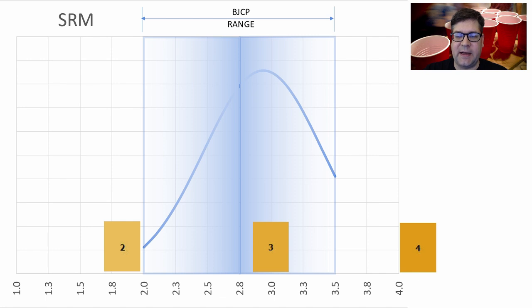BJCP color, very hard for me, being colorblind, to be able to tell the differences between 2, 3, and 4. They're very gradual changes in shade of yellow to golden. The range for BJCP is 2 to 3.5 with an average of 2.9 SRM or 5.7 EBC. None of the beers strayed outside the BJCP range. I'm going to be on the high side just based upon the malts that I chose.